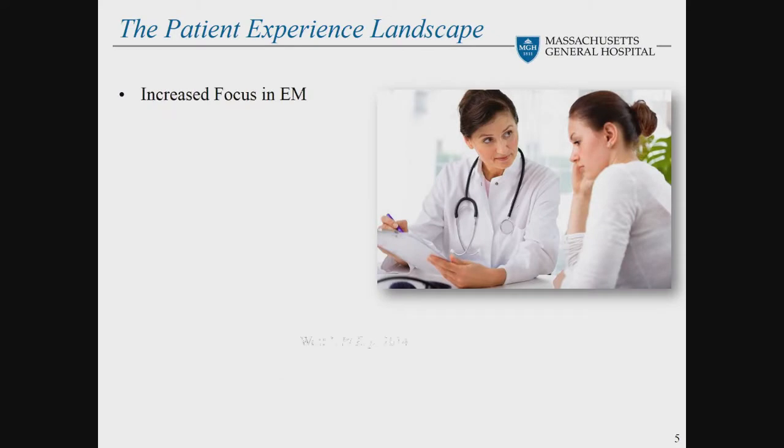So why is it that in the past 10 years or so we start hearing so much more about patient experience in the emergency department? It's for several reasons. First, the data is there that providing a good patient experience and providing an environment where your providers and staff can do that for your patients is actually good for our patients medically. So the data is there for hypertension control, hemoglobin A1C, diabetes control, and other quantitative medical outcomes that are actually improved when patients have better experiences.